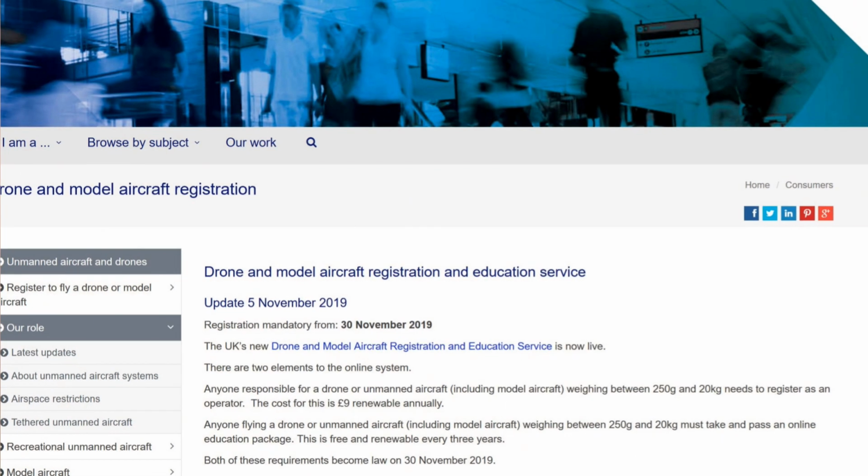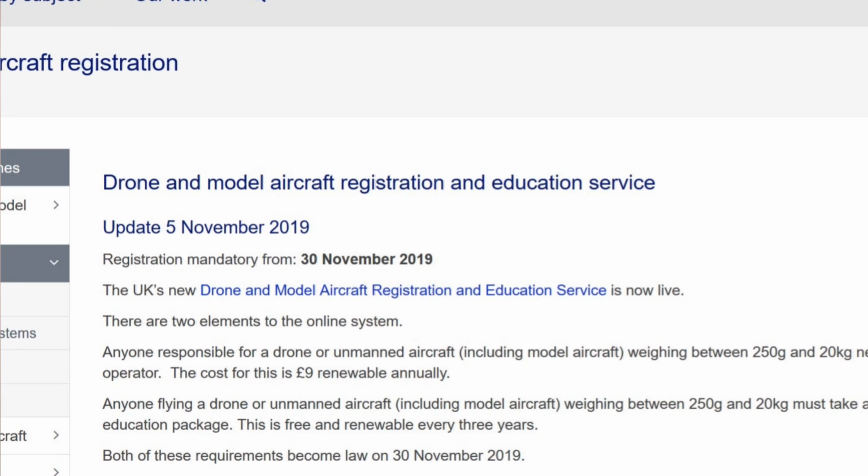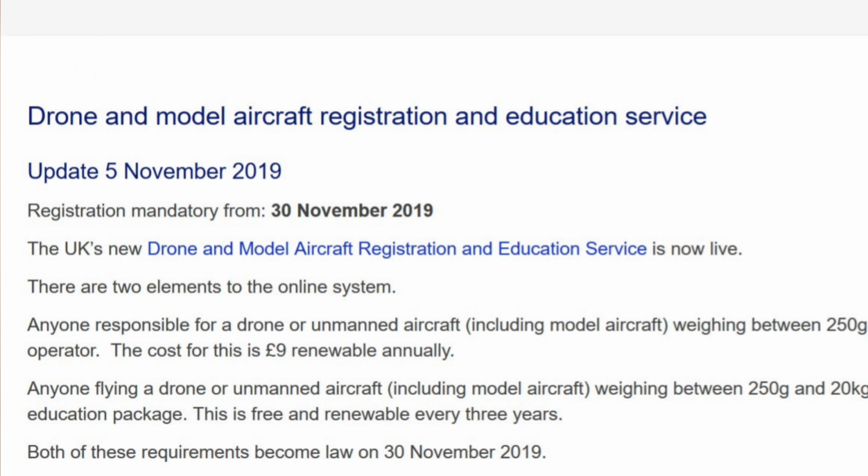Today, registration of drones and model aircraft in the UK became a reality. After months of consultations and testing, the Drone and Model Aircraft Registration and Education Scheme is now available online, and come the 30th of November, in just 3 weeks' time, becomes mandatory. As many have said, this is, in my opinion too, the CAA's staggeringly ill-thought attempt to ensure drones are only used in a safe, legal and controlled manner. Either way, as I said, it's mandatory. So what's involved and how do you get yourself trained up and registered?